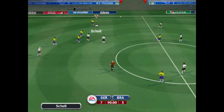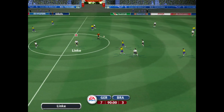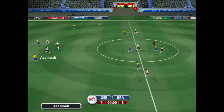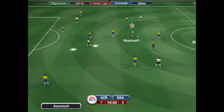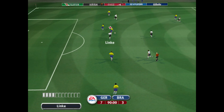Elba. Did well there, good header. Possession lost. Herrera loses the ball. And the defender picking up the ball at the back.